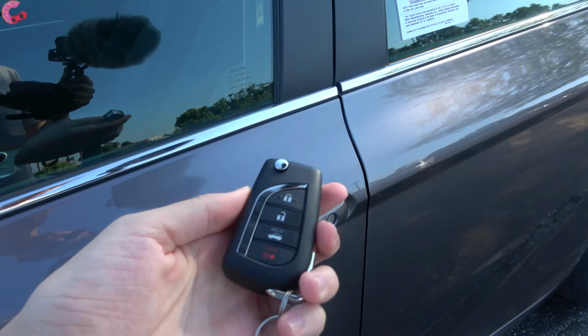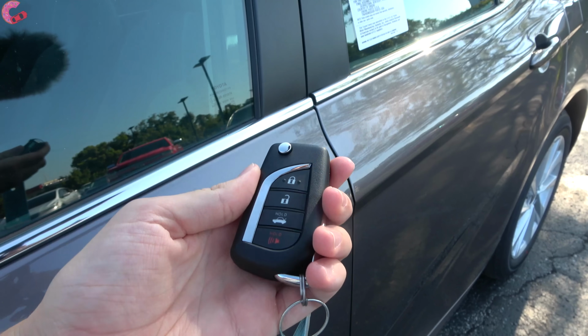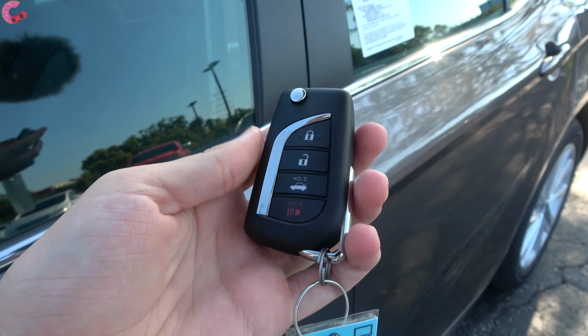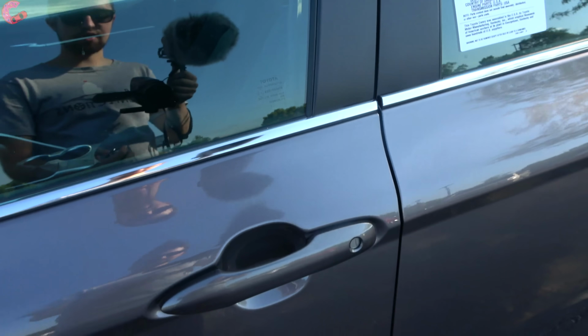So walking up to the Camry, since this is the LE trim level, we do have the standard keyless entry system, which comes with the switchblade design key. On the LE and the SE, you can get a convenience package, which will give you smart entry, and the X trims will come standard with that feature.